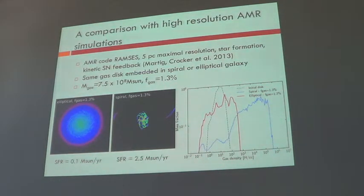What are the typical densities in the spiral simulation in the gas disk? What do you call typical density? At the peak and then where it's lower. You mean in a... Oh, there it is. So, yeah. Okay, yeah. In solar mass per square parsec. Okay, if you just wait 2 slides, I've got a chemical calculation where you can see the actual solar masses per square parsec instead of these values. Okay.